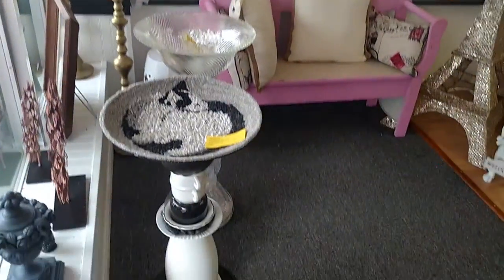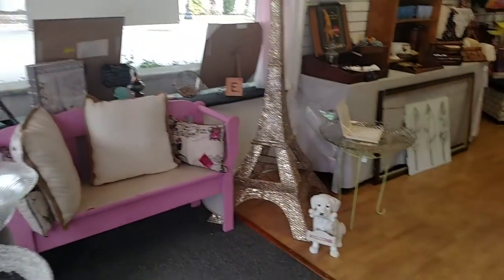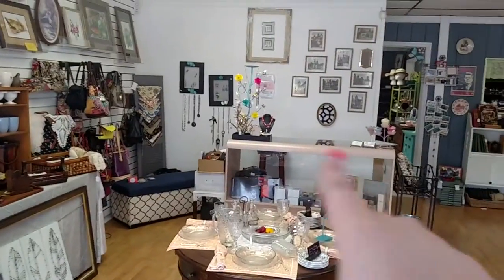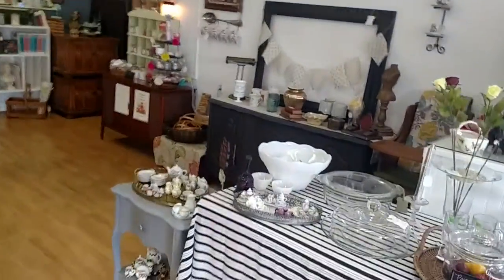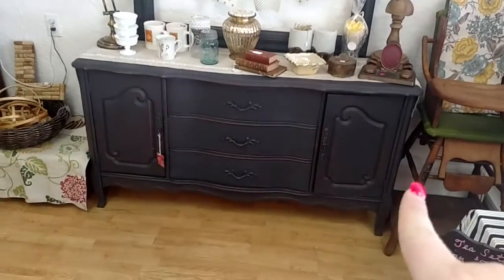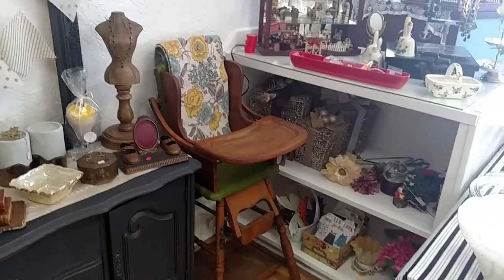So yeah, this is the front room. To the left, we have some bird baths, handmade from a lady, and a bench, an Eiffel Tower. And that's the checkout counter right there. Some stuff over here. There's a drop leaf table under there that I had to refinish. This dresser, this buffet that I painted. An antique high chair.